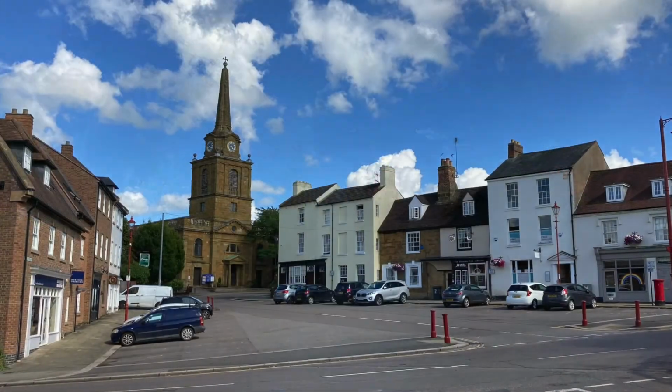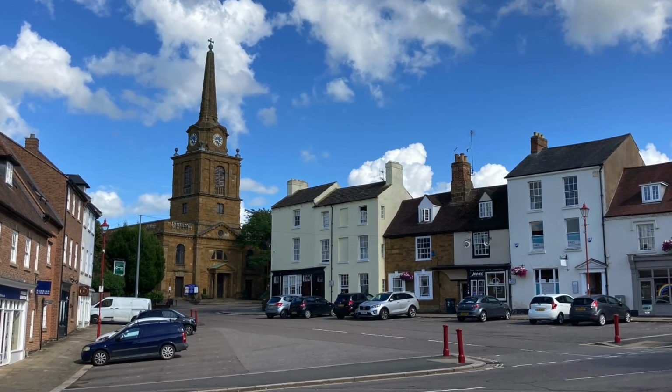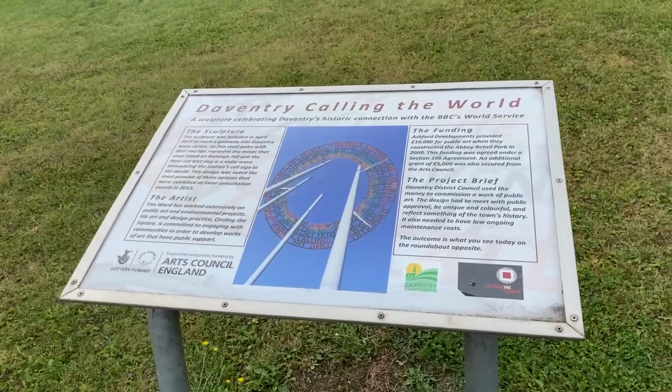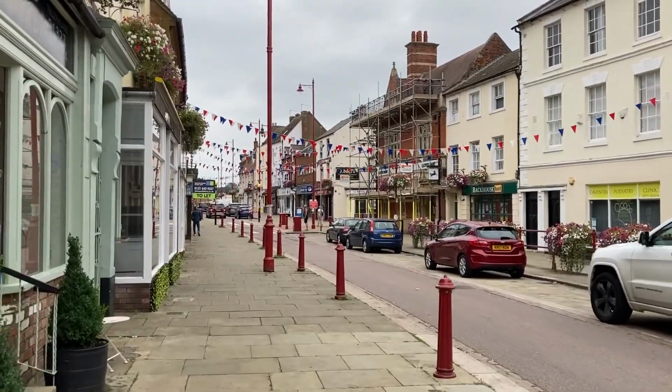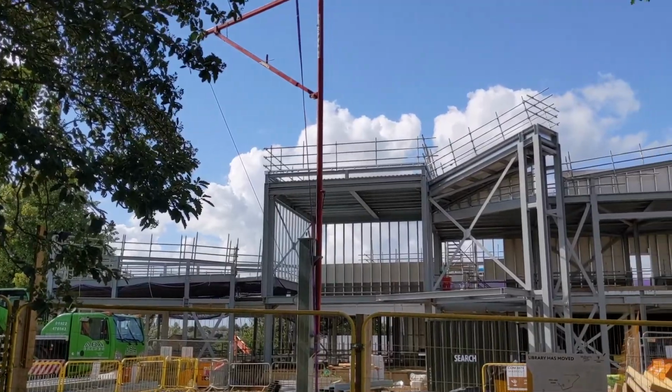Our tour begins at the marketplace, after which we'll take a walk around to look at some of the interesting buildings and point out a few notable things near the centre, before heading back to the start and some new developments as of 2020.